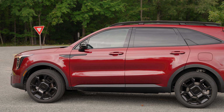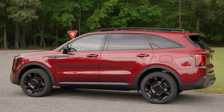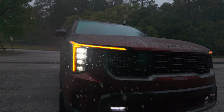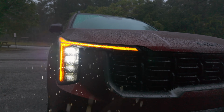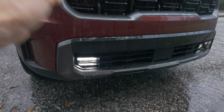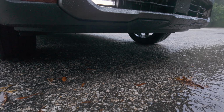The shape of the Sorento is admittedly pretty generic. However, the quad beam LED headlights, which are standard on every trim, look sick, and this huge amber DRL also helps this stand out. Most of the trims that you're going to find are also going to come with fog lights. Now, as you might have noticed, this doesn't have a whole lot of ground clearance.